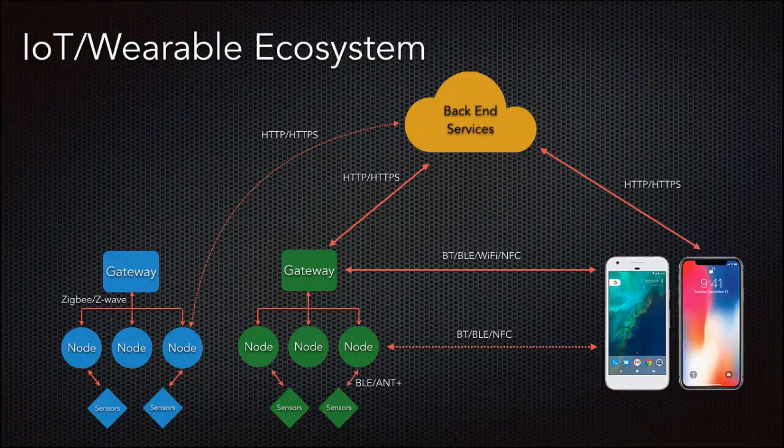So all the communication points you see here are sensitive when it comes to security. Every single component that you see in this picture needs to have security built in, developed, and integrated.